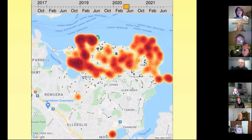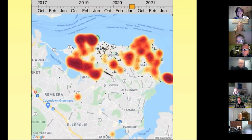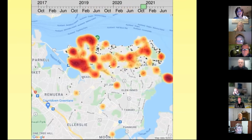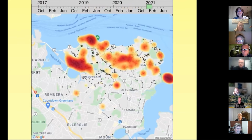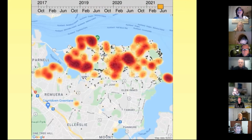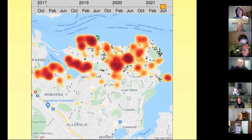We're now going into the middle of 2020. And as you'll remember, a lot of strange things happen. This is lockdown time, and it does slow down. So we do see some results of that. And then into 2021, it recovered a bit, and then it's just gone a little bit quiet in the very most recent times. So it's telling a story. It's telling a social commentary story, as well as what's actually going on in terms of pests.